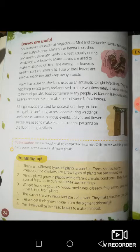Some are for eating, some are for decorating hands and feet, like mehendi. Some are for medicines, right? Some are for curing cold, right? And some are used to keep away insects, right? Leaves have many uses. Neem leaves are crushed and used as antiseptic to fight infections.